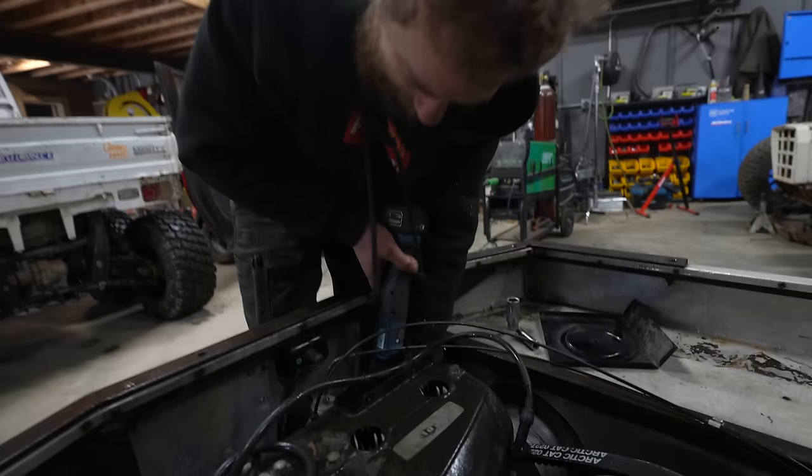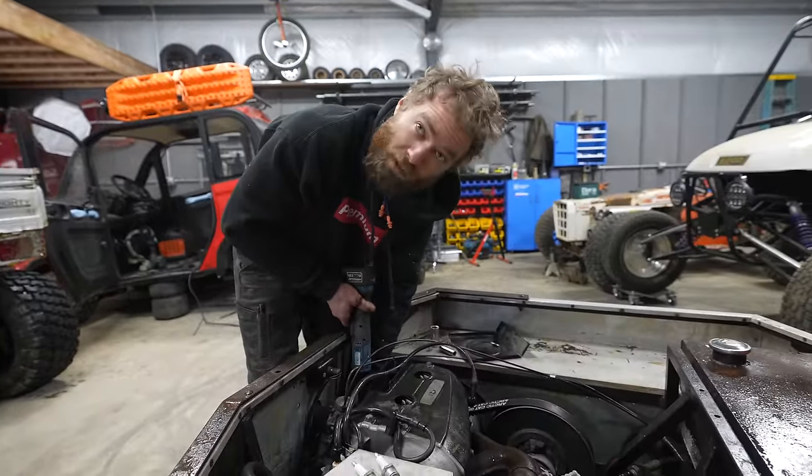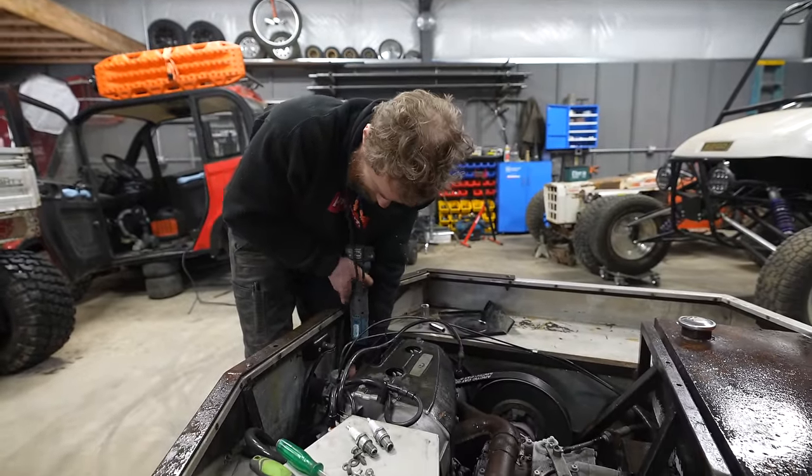Figured I'd go ahead and do things right and just pull the carburetor off, make sure it's all clean, and clean the spark plugs. Give it a good chance at actually running right.